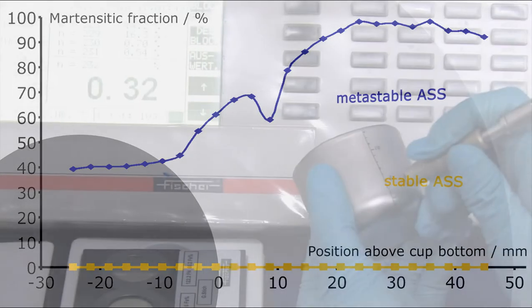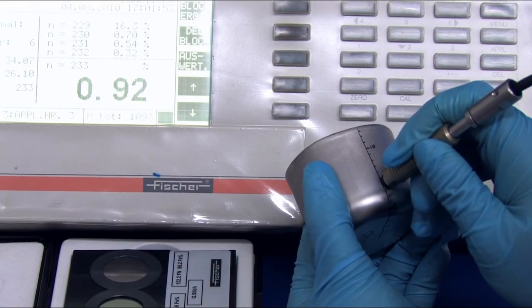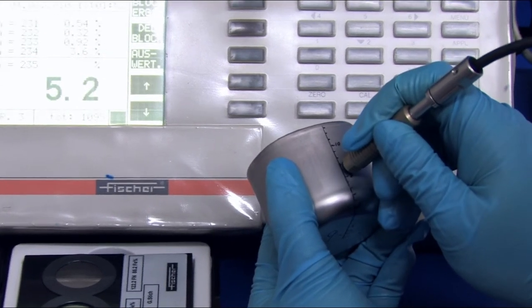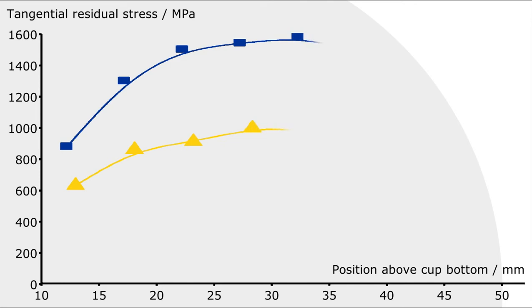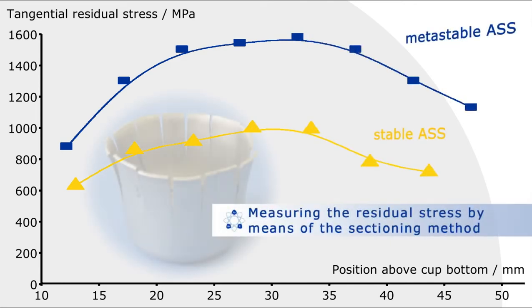On another specimen, under exactly the same forming conditions, the transformed martensitic fraction along the specimen is measured with a ferroscope. The residual stress is measured with the sectioning method before any stress relief due to the fracture initiation.